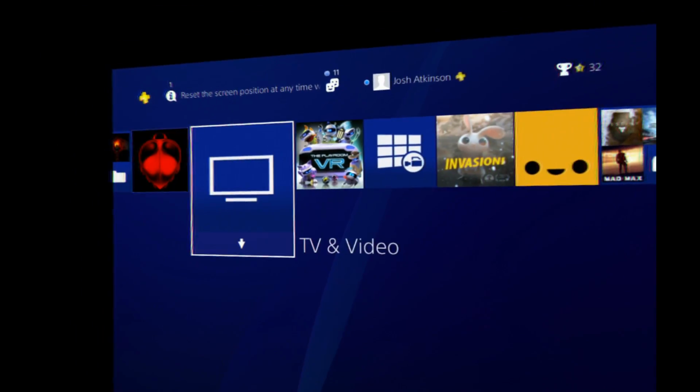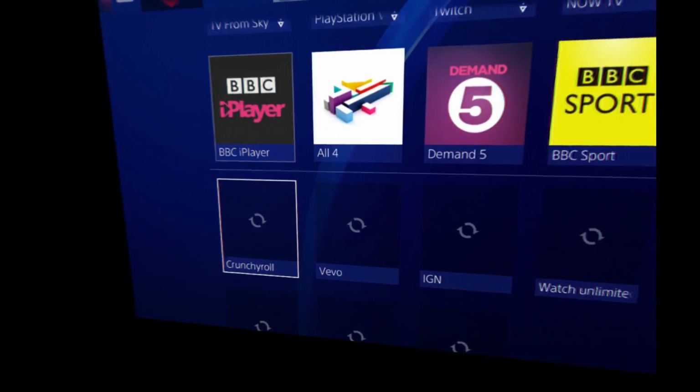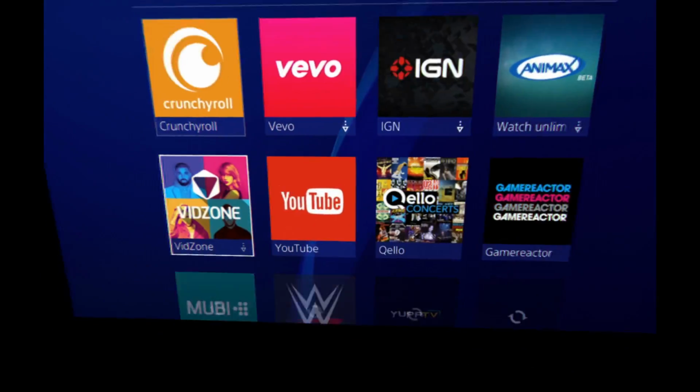They didn't actually have to have this. It's also very reminiscent of Steam VR. I think it's called Steam VR, I believe so. And Steam VR pretty much has the exact same cinematic mode where it has the black room and then you have this projection, which is pretty much like a giant cinema screen. But it's awesome. It's really cool.